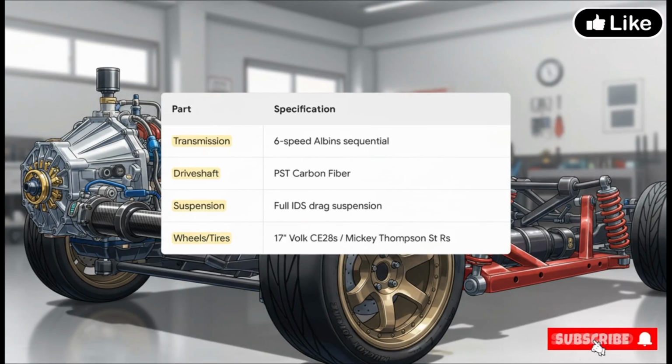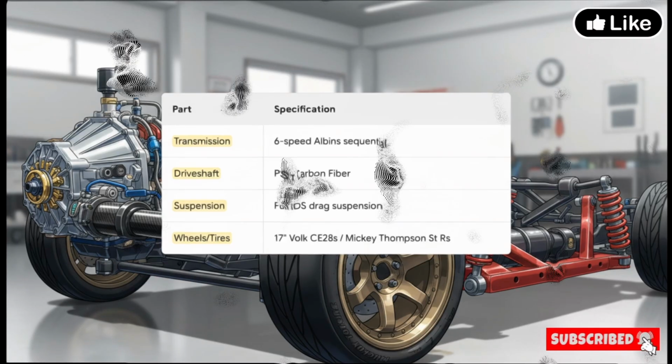First, you forget about a regular manual transmission. This thing has a 6-speed Albins sequential gearbox. We're talking lightning-fast, clutchless shifts, pure race car stuff. Then, the power goes through a super light carbon fiber drive shaft to some seriously heavy-duty axles. And to make sure it all hooks up, it's running a full drag suspension that plants those iconic Volk CE28 wheels and the super sticky Mickey Thompson tires wrapped around them firmly into the ground.